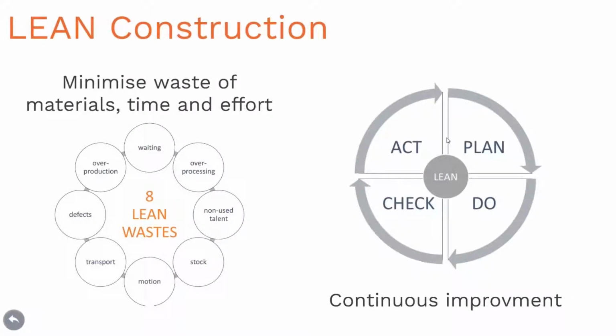It's a method developed by Toyota for the automobile factory, and it's spreading today in all economic sectors. It is a way to design a production system to minimize waste, time, and effort in order to generate the maximum possible amount of value. The lean construction uses a continuous improvement process that we can see on the right side, which is plan, do, check, and act, in order to still minimize the lean wastes.